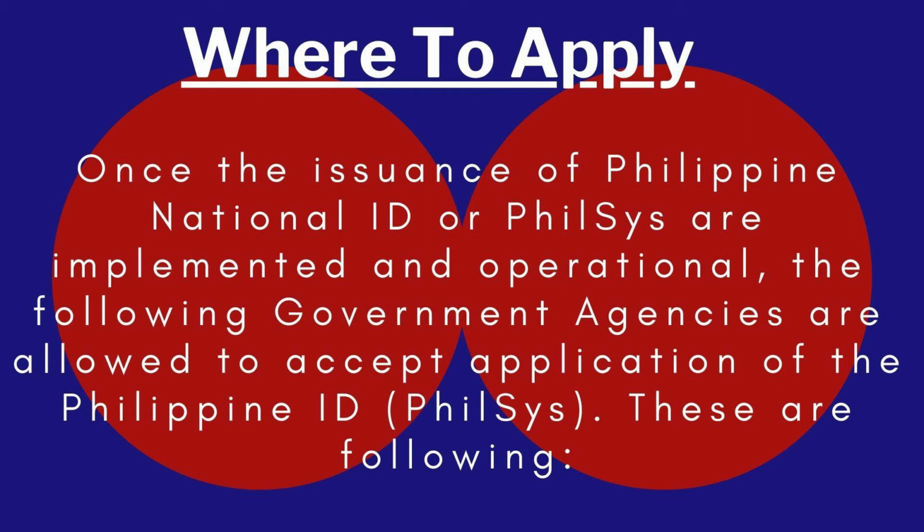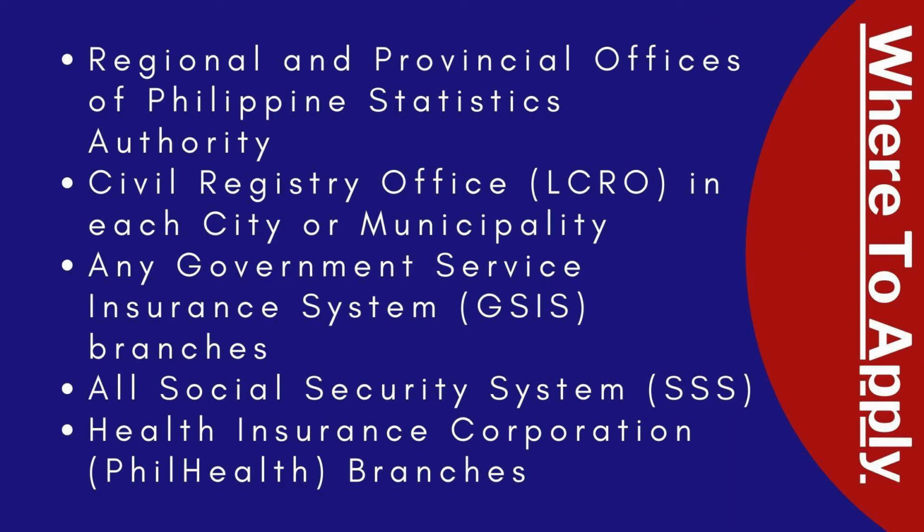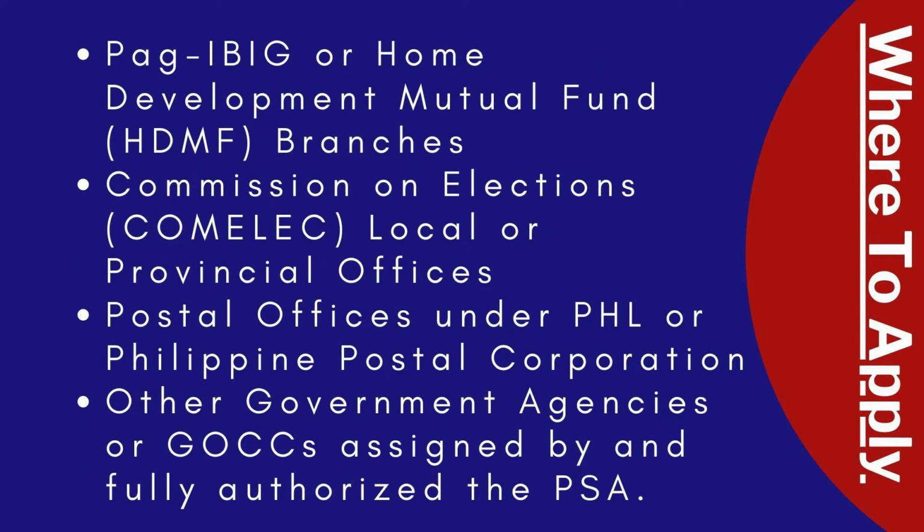Where to apply? Once the issuance of the Philippine National ID is implemented and operational, the following government agencies are allowed to accept applications for the Philippine ID. These are the following: Regional and Provincial Offices of the Philippine Statistics Authority, Civil Registry Office or LCRO in each city or municipality, any Government Service Insurance System or GSIS branches, all Social Security System, Health Insurance Corporation or PhilHealth branches, Pag-ibig or Home Development Mutual Fund or HDMF branches, Commission on Elections or COMELEC local or provincial offices, postal offices under PHLPost or Philippine Postal Corporation, and other government agencies or GOCCs assigned by and fully authorized by the PSA.